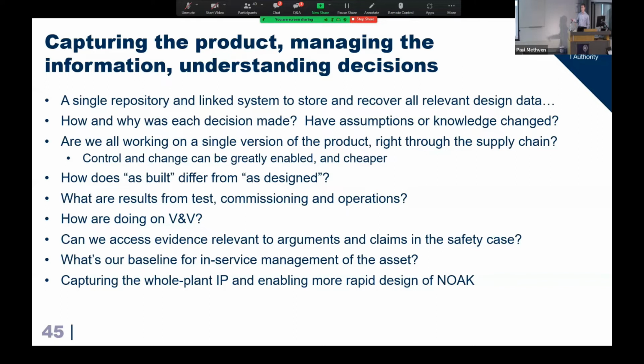We can understand better how what we actually build differs or matches what we designed, because they're never the same thing. So your ability to capture the as-built condition compared to the as-designed condition is important. You can feed in all the results and capture them and understand how the device changes in its performance through life. It supports you about validation and verification requirements. In other words, does the thing deliver the requirements that we set?